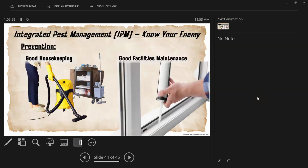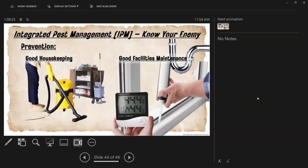There's also good facilities maintenance, so making sure that your facilities are well sealed, that you have doors and windows which are well sealed, gasketed, that you don't leave doors and windows open even during high traffic times so that things aren't getting in, that you are maintaining good plumbing, that you don't have active leaks in your plumbing, for instance, that is contributing to damp problems that might either be attracting insects based on water as a resource or creating mold and fungus and attracting insects as a food source.